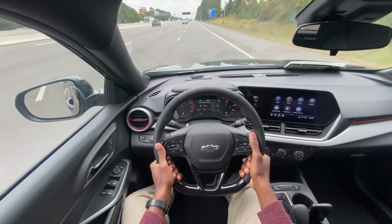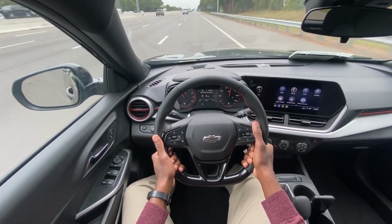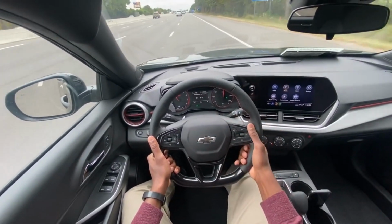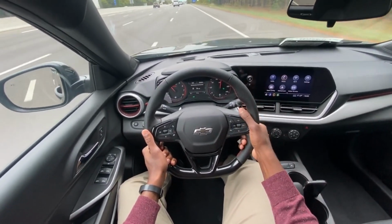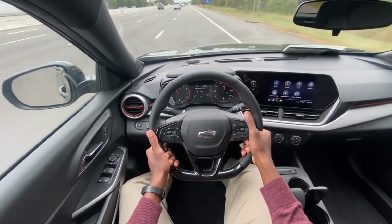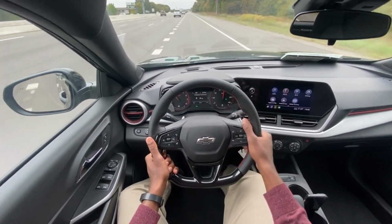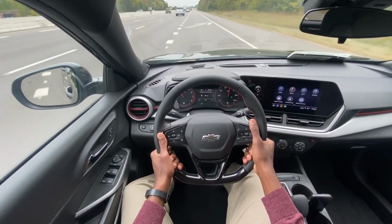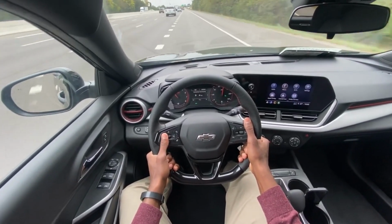Now I can hear the wind noise just a tad, but nothing crazy, nothing unexpected. And even on this slight incline, I'm getting 29 miles per gallon highway. And then as we start to level out, you'll see that probably 32, 34, something like that. And then as we go downhill, it of course shows 40 something, but you can expect that 28 city, 32 highway, especially if you're doing around 65, 70.